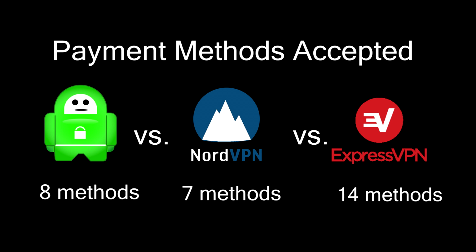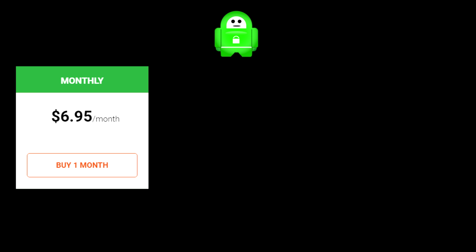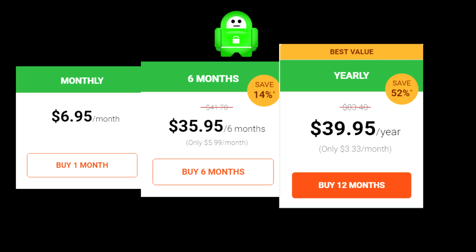Now let's move on to what everybody is wondering about, the price. Now, Private Internet Access comes in on the lower side of this list, offering a monthly service for only $6.95 per month. They offer a 6-month service for only $35.95 per 6 months, and they offer a yearly service at an extremely low price of only $39.95 per year. So effectively $7 per month, $36 for 6 months, or $40 per year.